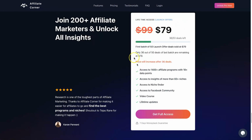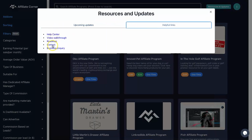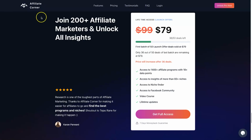So that's pretty much it, guys. Apart from that, there are also some resources and updates inside of here, some helpful links if you want to check them out as well. There's the roadmap if you want to see where these guys are going, what they have in future. All of this info can be easily accessed inside of the platform. I'm actually really excited to see what Spying Top Affiliates is in August 22, so that's next month. That's going to be pretty interesting to see. But that's it, guys, that is Affiliate Corner. What I'm going to do is jump behind the screen and talk about a few extra things.